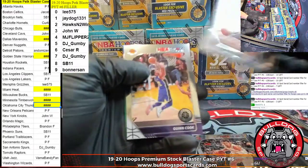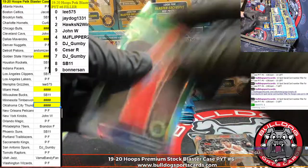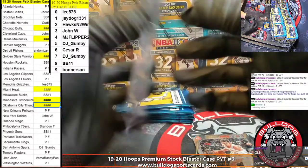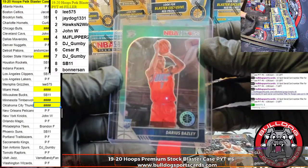Trae Young, Lonnie Walker, Quinn Cook, and a green Beasley. That's for the Thunder. Thunder is a filler team. That's going to the 9 spot, Alex. Green Beasley to start it off.